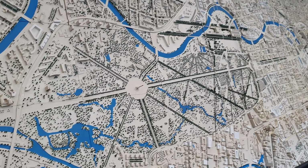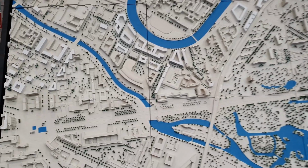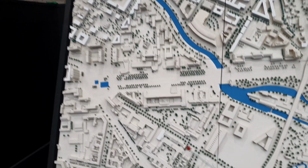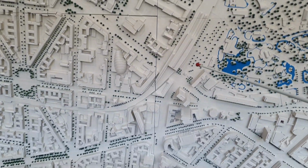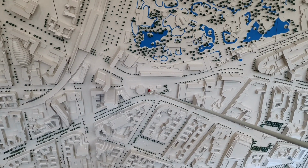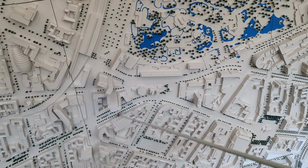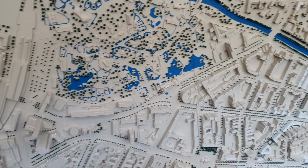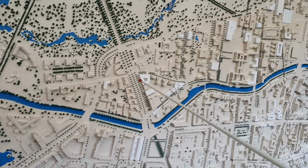To the left, on the model's extreme edge, are Ernst Reuter Square and the buildings of the Technical University. Moving down, you can spot the Kaiser Wilhelm Gedächtniskirche, the Emperor William Memorial Church, located next to Kurfürstendamm, Berlin's main shopping boulevard. North of it is the Zoological Garden.